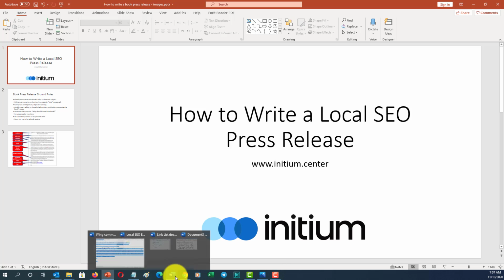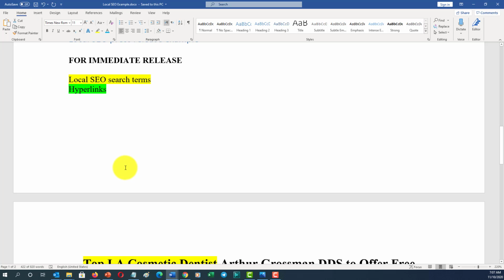So I'm going to show you an example of a press release. This is adapted from a real press release that I wrote a little while back for a dentist. Actually, to be accurate, I wrote it for the search engine advisor to a dental practice. So it's been modified, but the essence of it is still the same. And what I've done here is I've tried to highlight using color coding where I have embedded local SEO terms and hyperlinks in the press release.